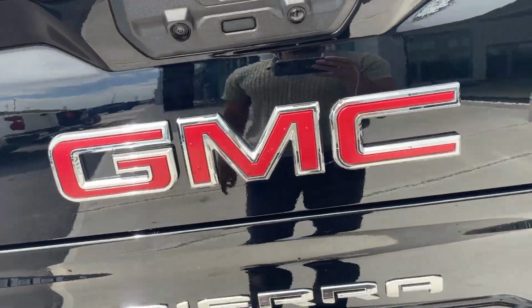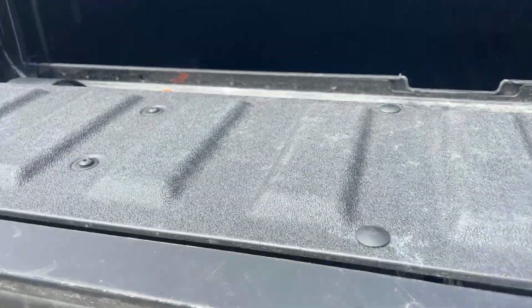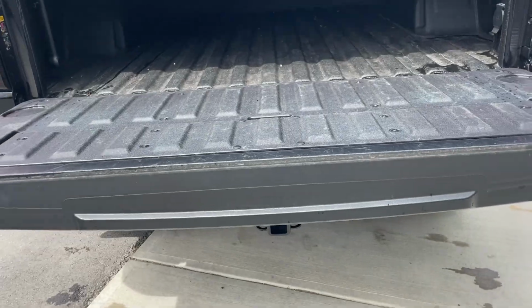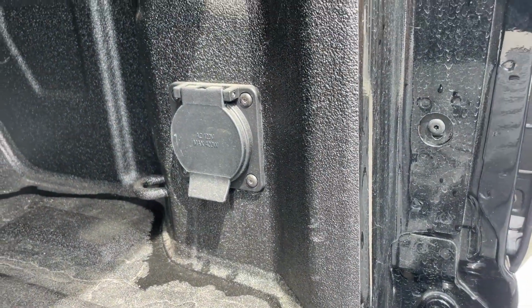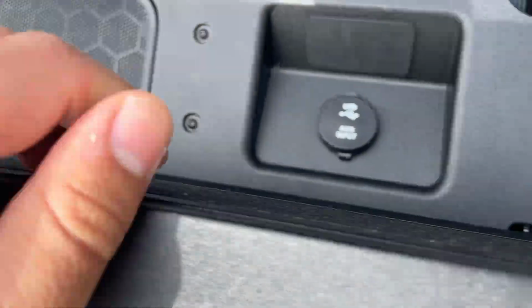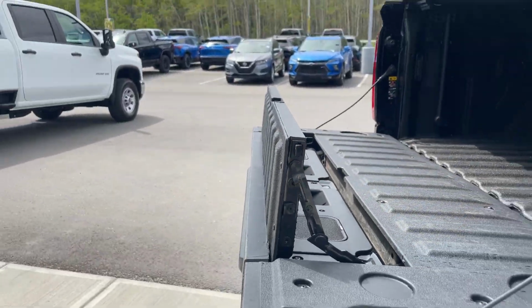Of course, last but not least, we do have our multi-pro tailgate. To control it, top button gets you the first half down, no problem. You can also turn it into a step when needed, and if you press the second button, it'll come down all the way to lead you to our spray-on bed liner and our 120 volt outlet. Inside the Multi-Pro, you'll find our kicker speakers that do come equipped with Bluetooth capability as well as USB. And again, you'll find these controls right here.